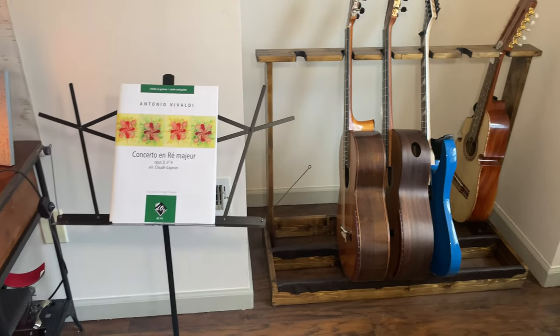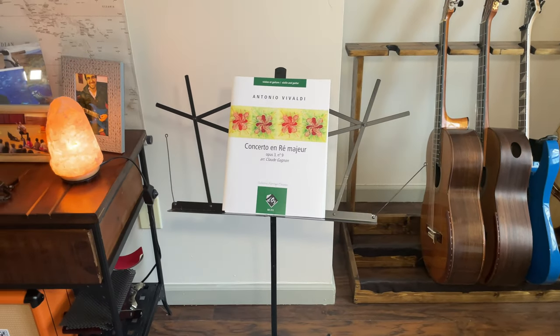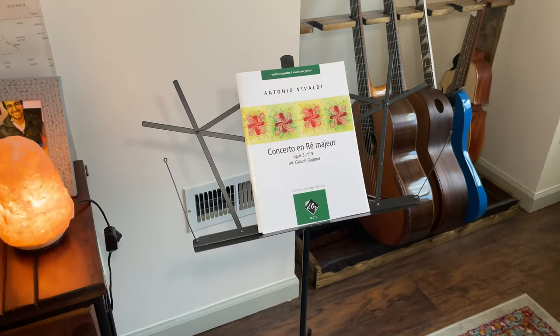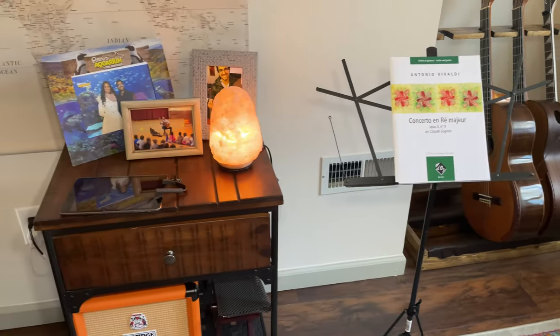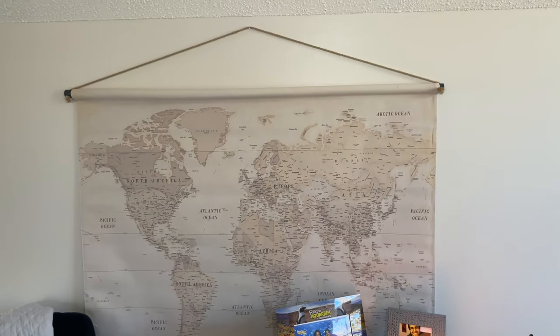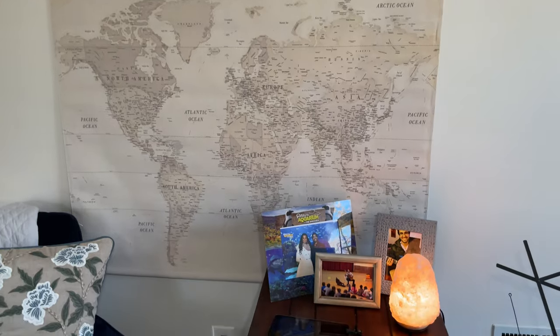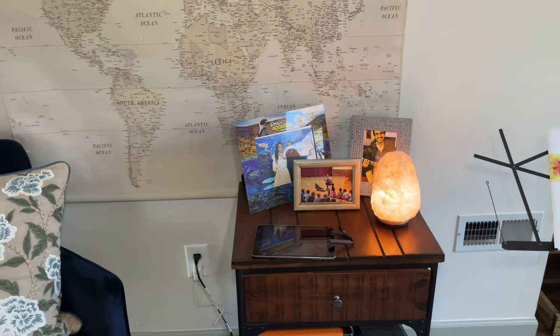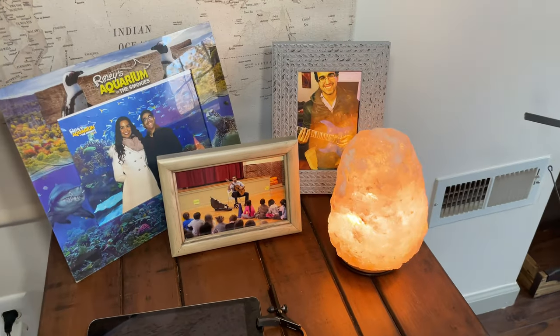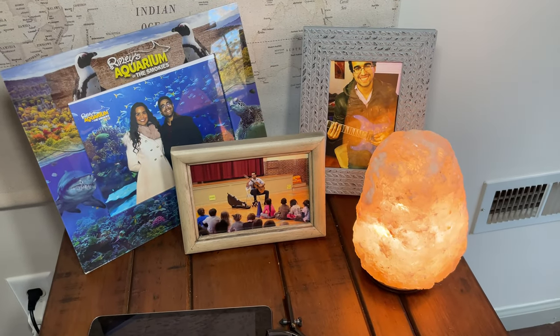So here we have our little music stand, and we have here some music that I had been looking at. And on this table here, we have some more pictures. Let me show you this wall. Here we have a map, and this map is from Hobby Lobby. Jose always wanted a map, so we made sure to put that in there. And this picture is from the aquarium in Gatlinburg. It's a very fun place.